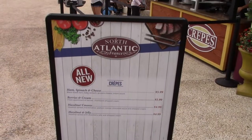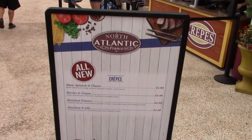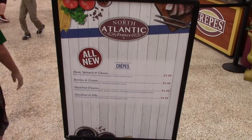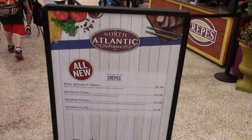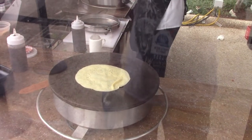Alright, next up is North Atlantic, France. And they've got crepes: ham, spinach, and cheese, berries and cream, hazelnut s'mores, and hazelnut jelly. Now I'm gonna go for the ham, spinach, and cheese. That sounds really, really good. This one guy's making the crepes for the people.